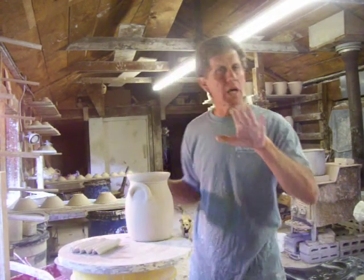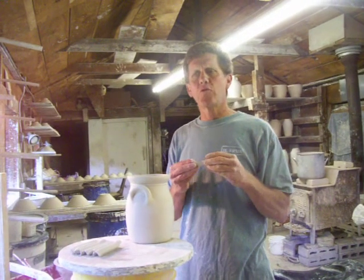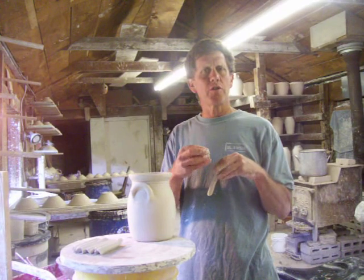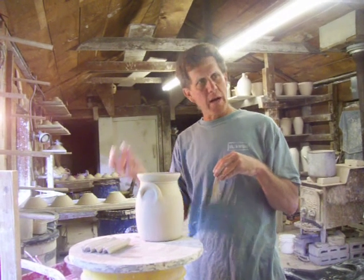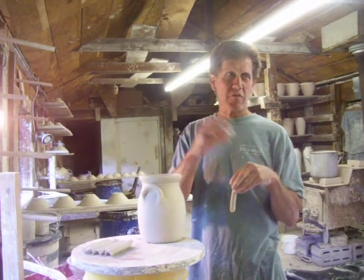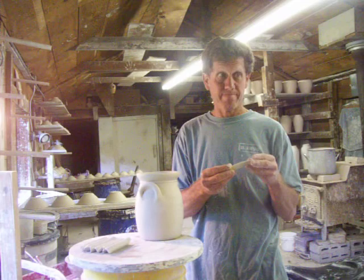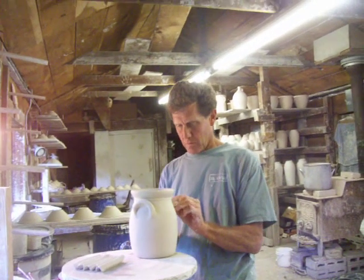So the famous celadons, have you ever heard that term? Celadon, which is a green, comes from iron, which is reduced. In the reduced state, it's blue, and oxidized is yellow, and the blue and yellow back and forth create the green. Very interesting.